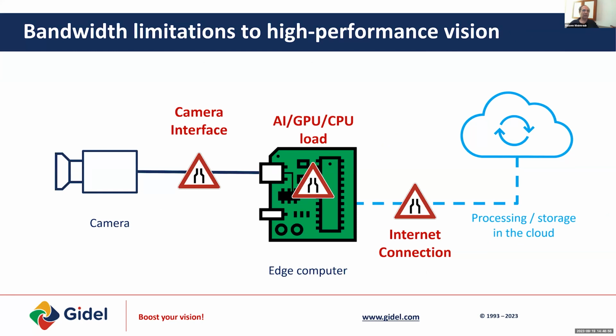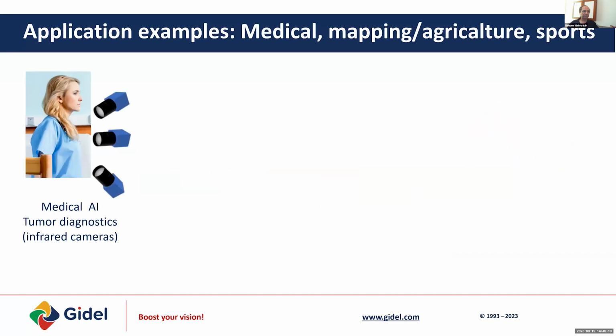So where do we have bottlenecks and limitations? We have them in the camera interface, in the AI or CPU load, and in the connection to the cloud, if cloud is needed. And I'm looking here at a new type of application, non-machine vision, just to have a brighter view.